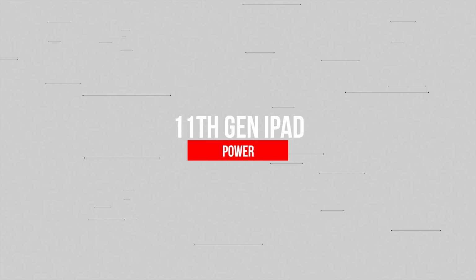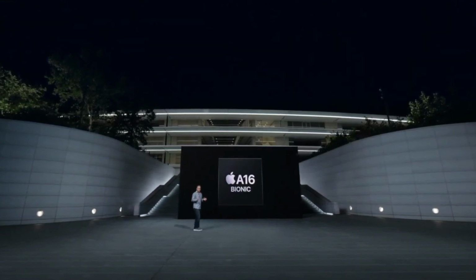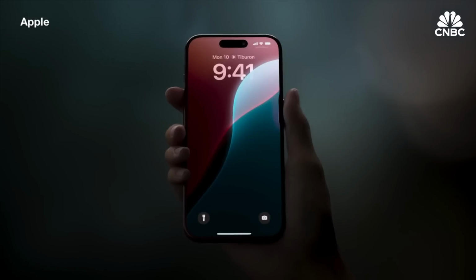In terms of power, the 11th gen iPad is looking to feature the A16 chip, which is the same chip as the iPhone 15 and iPhone 14 Pro. It's not going to be the latest, but for doing things like taking notes, watching content on YouTube, or even checking your emails, you're not going to need the latest and greatest chip. This thing is still going to feel, for all intents and purposes, the exact same in terms of speed as any other devices.